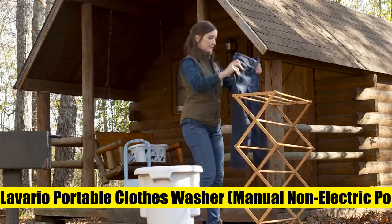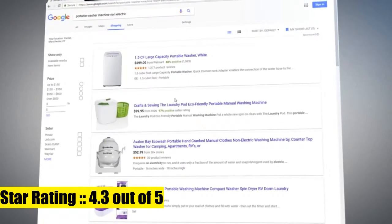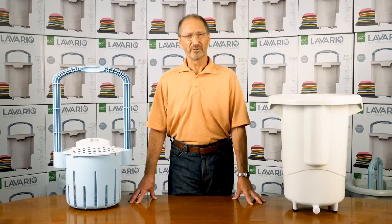Lavario portable clothes washer. Lavario is the only non-electric clothes washer that can wash jeans and sweatshirts. Eco-friendly, hand-powered, non-electric, easy to use.